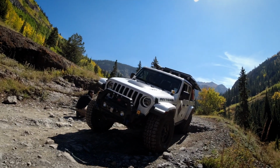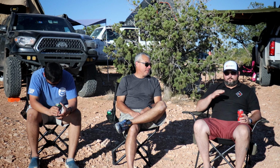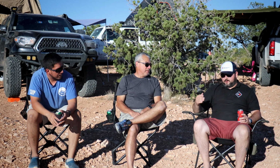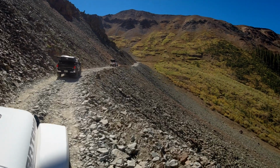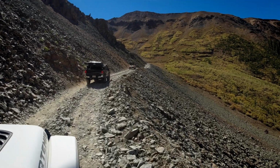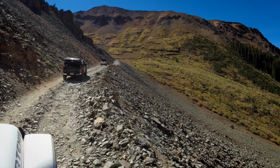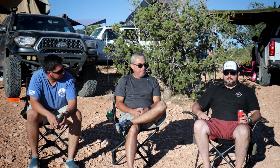Now, one of the things I don't like about the Gladiator on that aspect is it has front solid axles, front and rear. It's not as smooth on those washboards as you guys were. Y'all were just skipping right through, cruising with ease. And I'm sitting there just rocking back and forth. Jeep really missed the mark with their shocks in the rear. They're just spongy. They rock too much. The valving just isn't quite right.